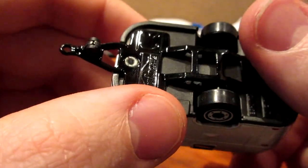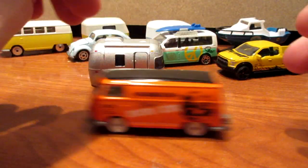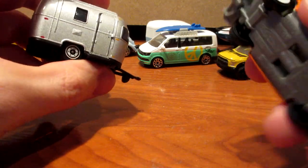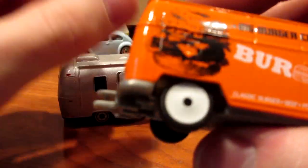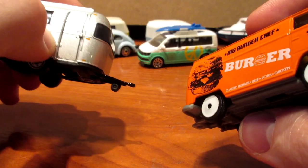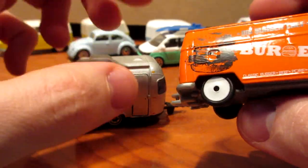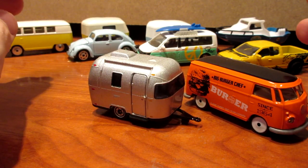This is the same trailer as the previous one that we reviewed with the F-150 Raptor, so I'm not gonna show you the same one. Again, same features. And this model rolled very nicely. Surprisingly, when I opened up this model, the trailer just came apart like this, and I did not break the pin on this one, but I'm not gonna risk again to reattach the trailer because I already broke the other one. So I'm gonna leave it as it is for now until I figure out what the heck happened here.